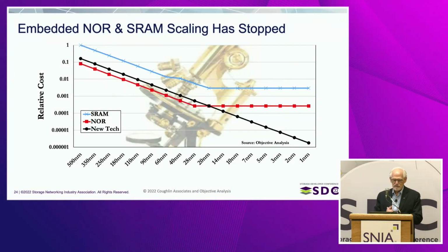So everything in this chart is normalized to SRAM's cost at 500 nanometers. That's a half a micron. So this is showing some of the scaling issues with NOR flash and SRAM. This chart's log again because processors move exponentially. Every process node is about 70% the size of the prior one, and the costs move proportionally to the size of the device with that node.